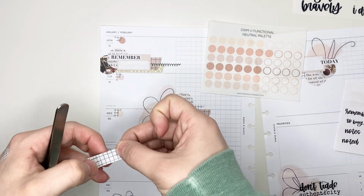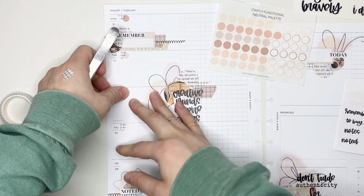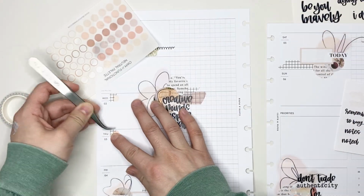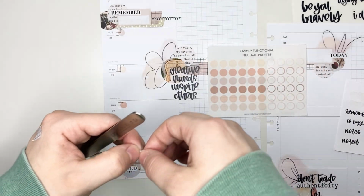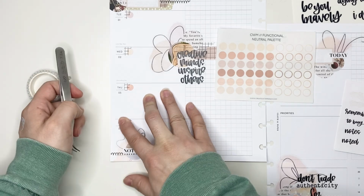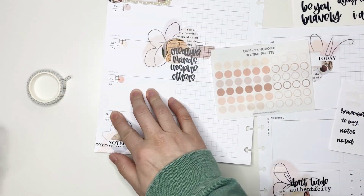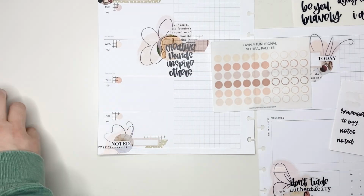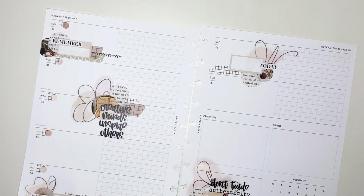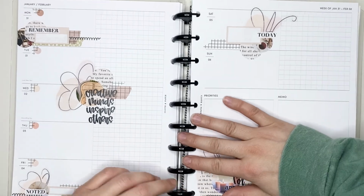I do try to vary up the colors. I didn't want a bunch of light colors next to each other, not exactly next to each other, but by each other when I was doing my work schedule. So I tried to vary things up a little bit. And now that that is down, we are all done with placing stickers on the page. So I am going to pop these sheets back into my planner.